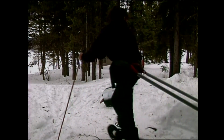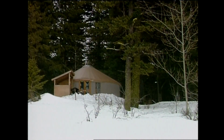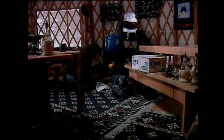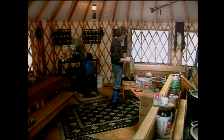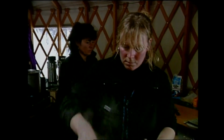Here's where it all happens. This special mountain hut is called a yurt. From the outside, it looks like a large canvas tent. But step inside and you'll find a cozy home away from home. There's a fireplace, wall hangings, carpets, and a complete propane-powered kitchen. This kitchen, by the way, is where Lisa does her best work.